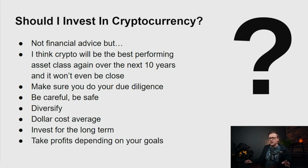Now, the last one is the most optional one, in my opinion. A lot of people just hold for the long term, and that's totally fine. But if you want to mitigate some of the risk and also take some of the profit so that you actually have more money in the short term, that's a good idea as well, for you to take profit whenever it goes up a certain percentage.